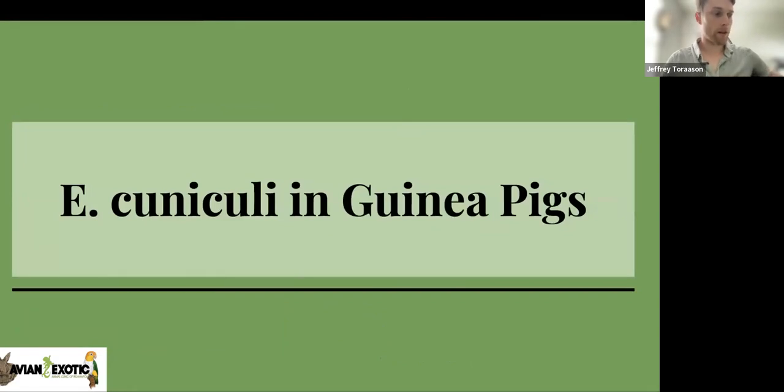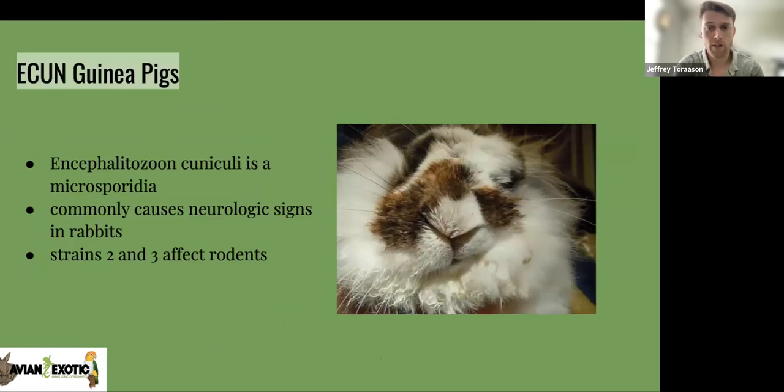All right, moving on to the next thing here, Encephalitozoon cuniculi in guinea pigs. So let's see, I have a picture here, not of a guinea pig, of a rabbit, because this is a disease that we will commonly see in rabbits, but are seeing a little bit more often in our rodents, guinea pigs in particular. And this is a microsporidia. It's an obligate intracellular, and I'll talk a little bit more about the biology of this disease in my next talk, which is going very specifically in depth about it.